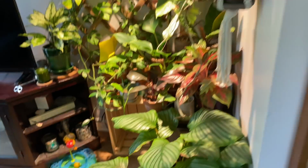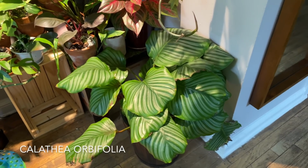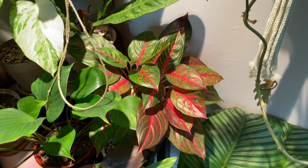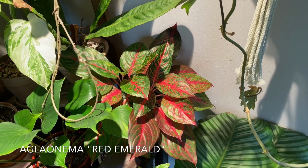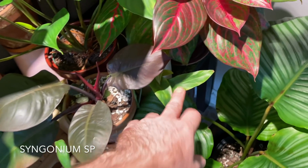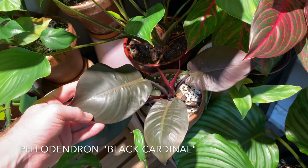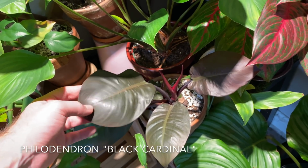Okay, so then I have my plant corner right here. This is a Calathea orbifolia. Then I have my Aglaonema Red Emerald. I really love this Aglaonema. It's very beautiful and it's very easy to grow. There's some type of Syngonium down here. It's kind of trailing about. It's always been a mystery for me, and it's kind of fun that way. Then a Philodendron Black Cardinal, one of the hybrids.